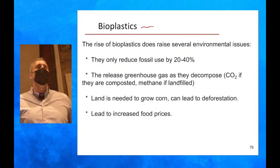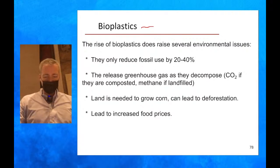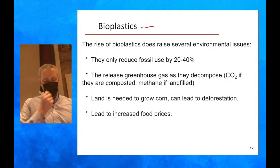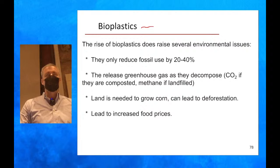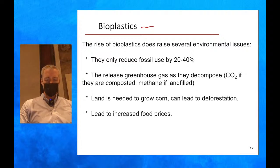Bioplastics, though, like everything, have good and bad, pros and cons. The use of bioplastics has its own issues. It might solve the garbage problem, but it creates other ones. One of them is that it only reduces fossil fuel use by about 20 to 40%. That's because you still have to use a lot of energy to process them and make them. You also have to use energy to farm the corn, till the fields, all those sorts of things. So they do reduce fossil fuel use, but they certainly don't eliminate it.